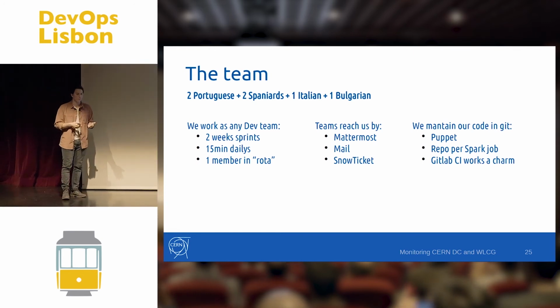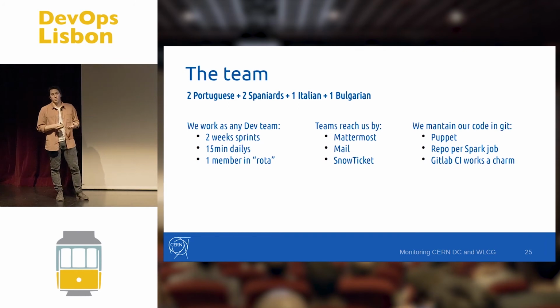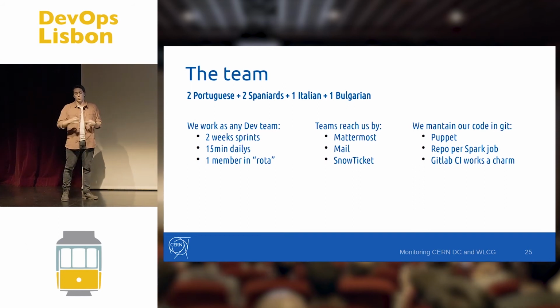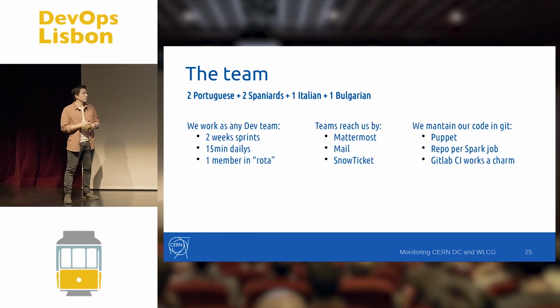Rota is our on-call guy. We swap it every week. This member also has the burden of answering customer service tickets. So we obviously have many users asking, why is this not working, or how can I use this feature, or whatever. What can I do to improve this? We have this 1 member just for this.